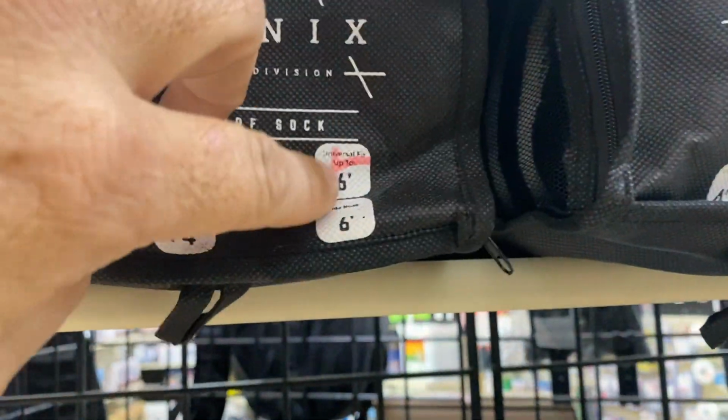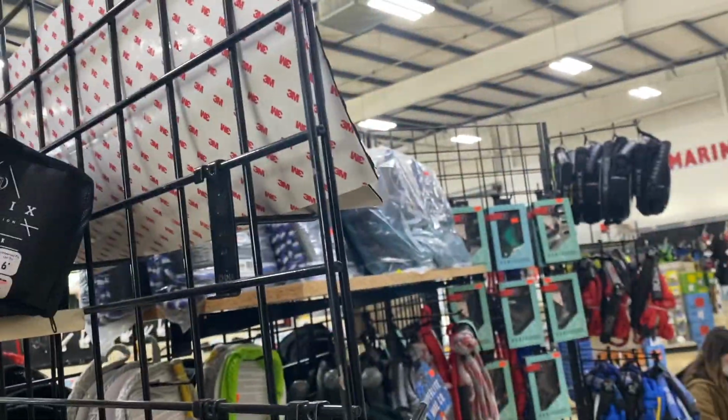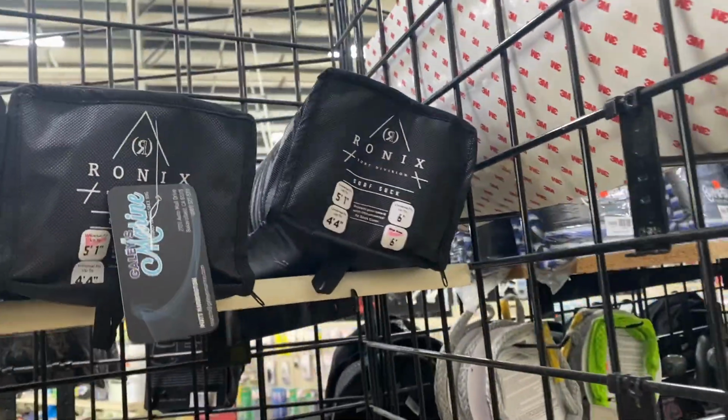Oh, I'm sorry. If you see here, I want to take that back because look, they're actually check marks. So this is for a 4'4". This is for a 6 foot. You can see it's check marked off. This is for 6. These are awesome right here. These are my favorites, actually, if I had to choose between the Hyperlite. I've never used the Hyperlite one, but the Ronix stuff is solid.